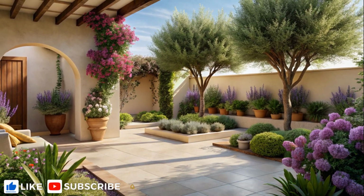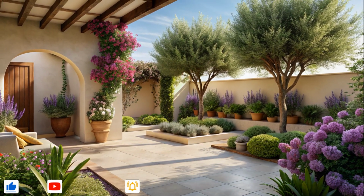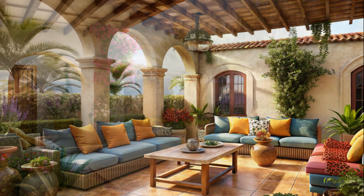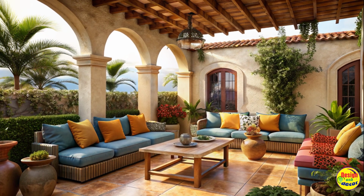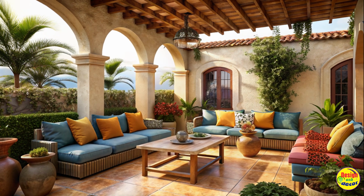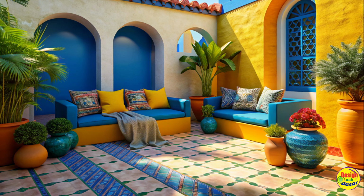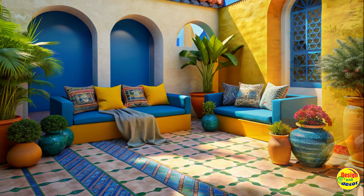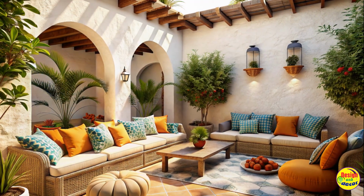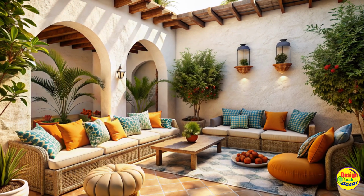Get inspired with these easy Mediterranean patio design ideas. Creating a Mediterranean-inspired patio is a wonderful way to transform your outdoor space into a relaxing oasis. With its warm and inviting ambience, the Mediterranean style combines elements of nature, simplicity, and elegance. In this article, we will explore some easy Mediterranean patio design ideas that will inspire you to create your own little piece of paradise.